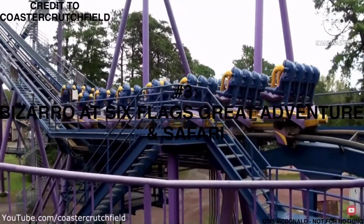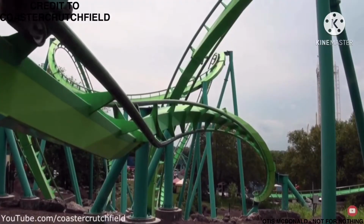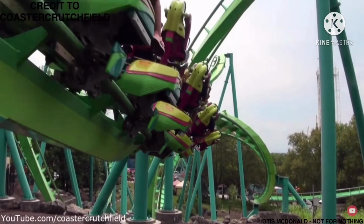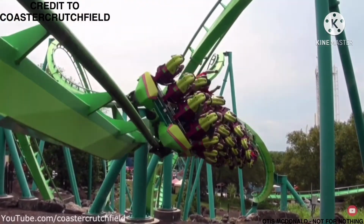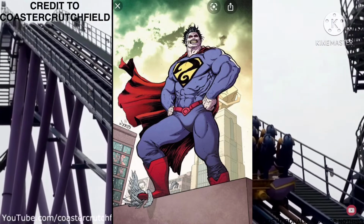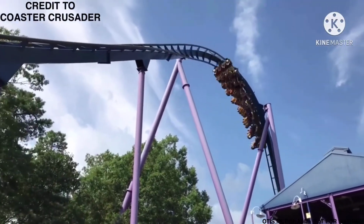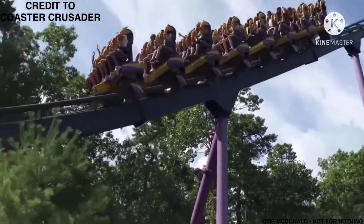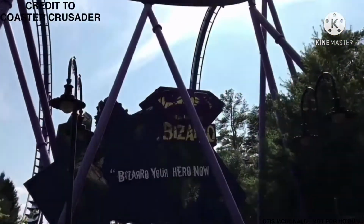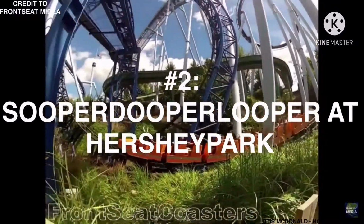Number 3. Bizarro at Six Flags Great Adventure and Safari. This is the same B&M floorless roller coaster just like the one at Dorney Park, except the coaster is themed to the DC Comics supervillain named Bizarro. But anyways, this coaster is so smooth and neat that I will rank it as my top 3 favorite roller coasters that I've ridden.